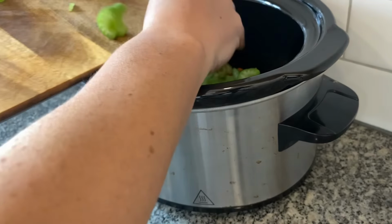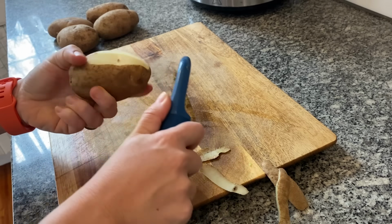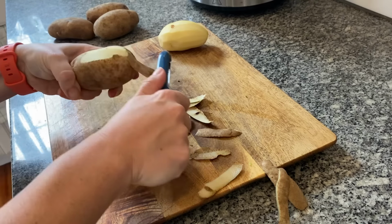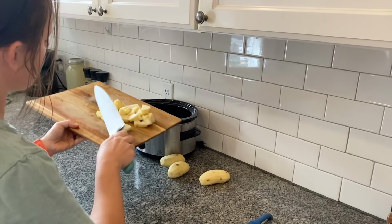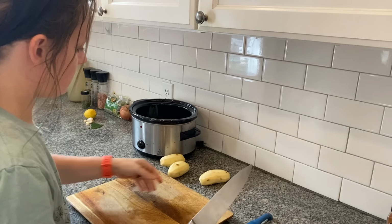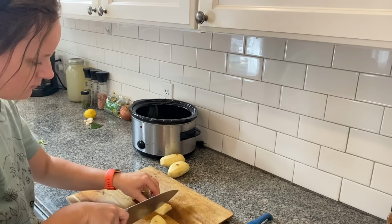Tip number 6 is to eat in-season produce. This is going to save you money because all of that produce is just readily available. In the fall, I love apples, squash, carrots, and in the summer, things like zucchini, tomatoes, melons are all going to be the most cost effective. Not only are you going to save money, but you are also going to eat the freshest produce that you can, which has a lot more nutrients in the food.